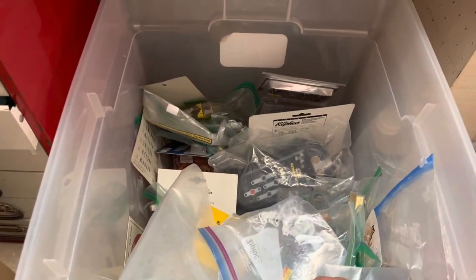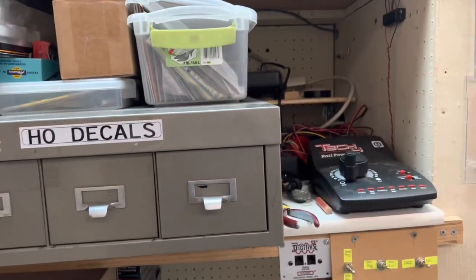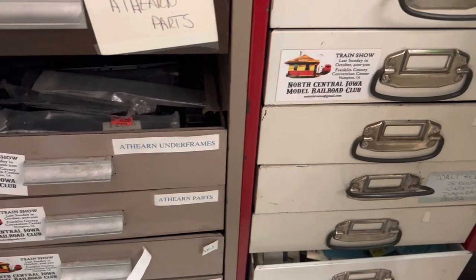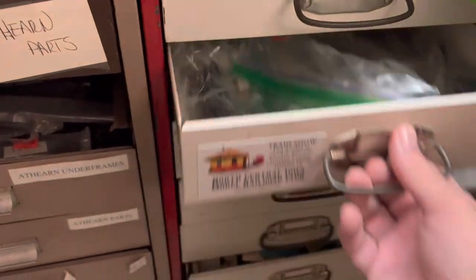And some sort of a video game. I have no idea what that is. But this is in the area that's by the HO scale decals and the throttles for the test tracks. You know, half the fun of coming to the hobby shop is looking through the drawers, seeing what you can find.